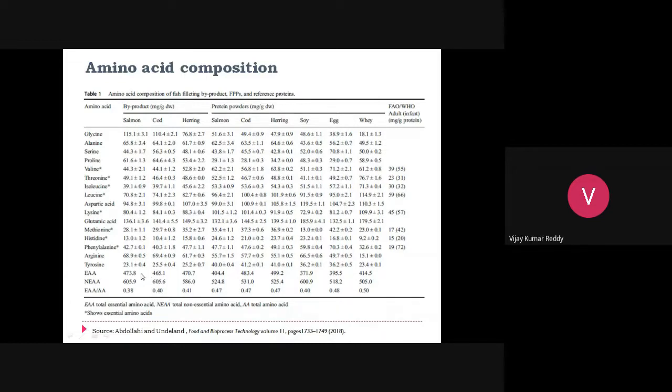And here you can see the totality. At the end, you can see the totality of the essential amino acids. The byproduct has around 473, 465, and 470 mg per gram of essential amino acids. Similarly, the protein isolates have a similar configuration related to the essential amino acid content. And here you can see the comparable one, which is very much liked.